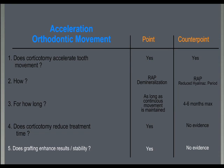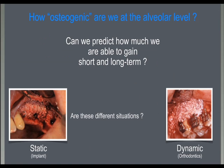Corticotomy may be associated with hard and soft tissue grafting in specific cases. This grafting should increase the osteogenic capabilities, enhance treatment results, and help with stability. The dynamic situation of tissue regeneration procedures combined with moving teeth should be better than the static situation of osteointegrated implants or unmoved teeth. Unfortunately, there is still no scientific evidence about this.